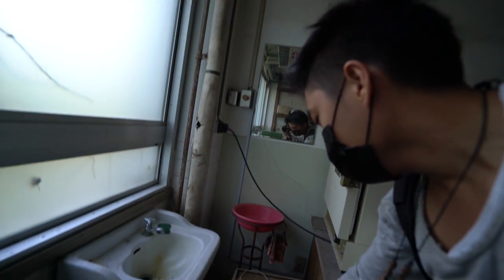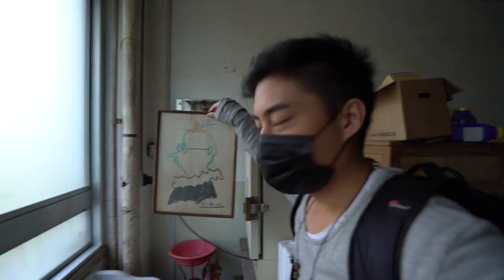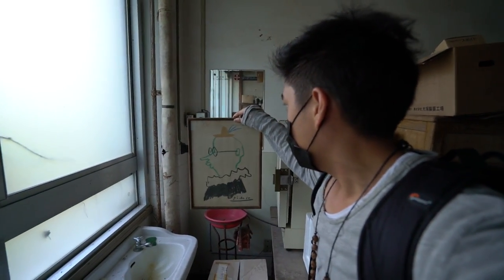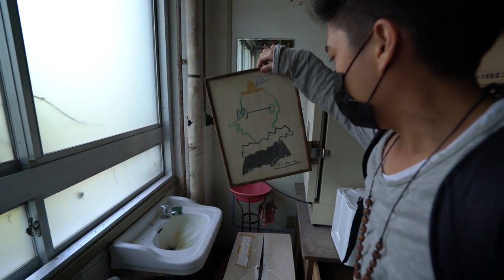Crazy. I honestly think I found it. It's just laid here in a different spot. But wait till you guys check this out. Picasso painting. Signature's right there. On this abandoned island. This thing could be worth a fortune, who knows? Unbelievable that's just left here.